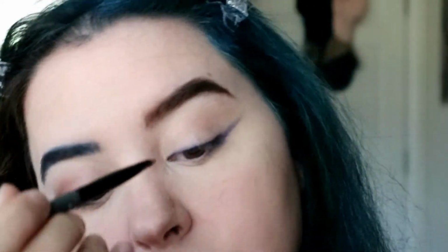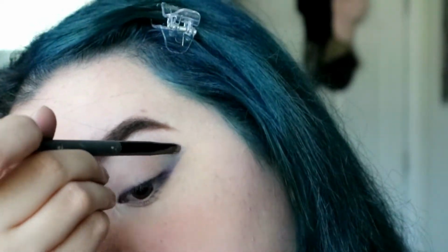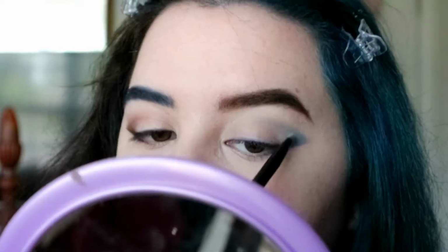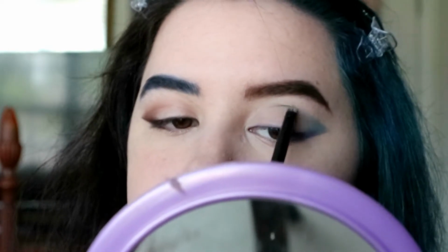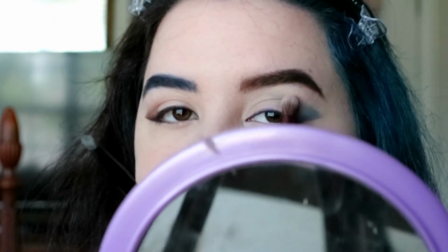Okay, now I'm going in with the blue from the Juvia's Place palette. And I'm gonna bring that up. Should I sneeze? Oh God. No. I did not put any bit of foundation on the bottom of my nose. But yeah, you just keep bringing it up and in towards that. I bring it up probably around right above my pupil, maybe a little bit towards the nose. And then that's when I use my blending brush and just blend it a little bit more because I don't want it to be too stark, you know?